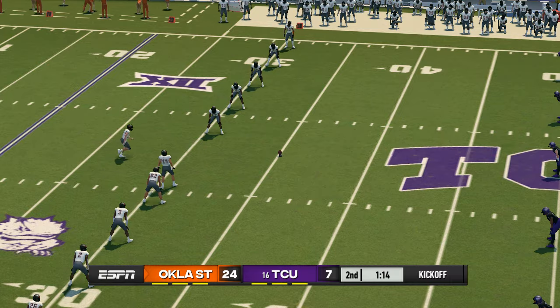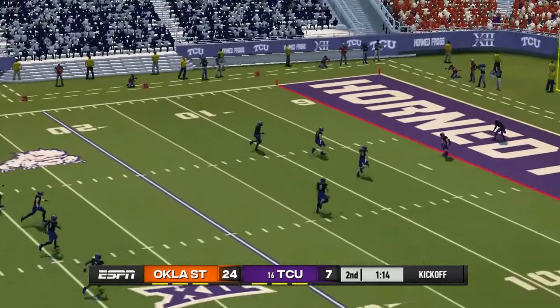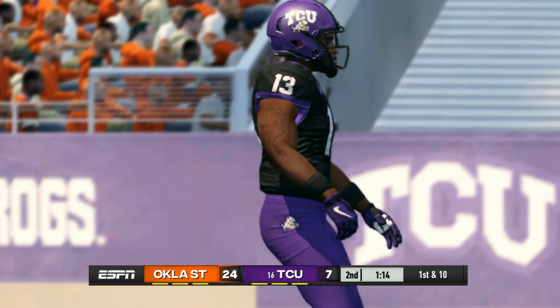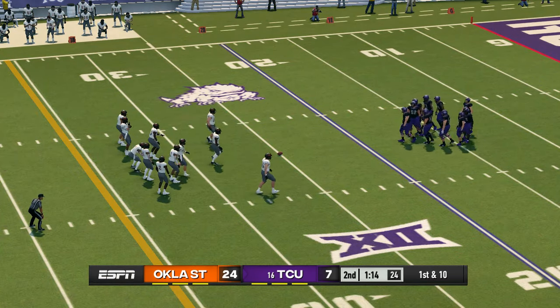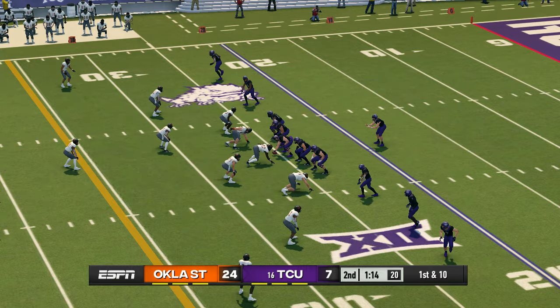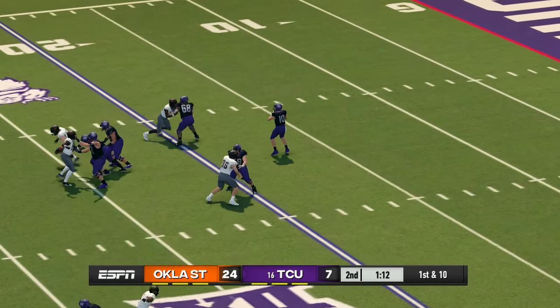Oklahoma State ready to kick this one off. He kicks it off, and he got all of that one. This one's going to be down in the end zone for a touchback. Things are on the verge of getting out of hand before we even hit the half. These next few drives are going to go a long way in determining what kind of game this will end up being. They come out in a five-wide set.